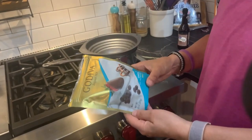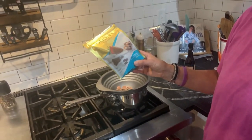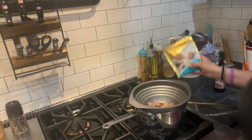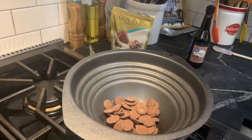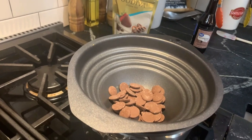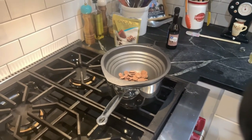But she's doing the Godiva milk chocolate, melting chocolates. Awesome. There we go. We'll let that melt and then put some peanut butter in it, and then we'll basically dump out the cooking style, fill it up with a little bit of water, just in the bottom, just enough to get us a little bit of steam heat, as with the melting pot.